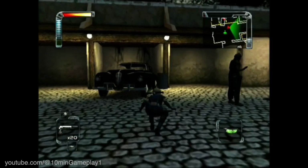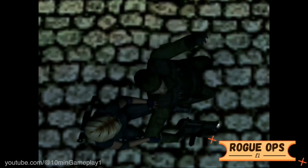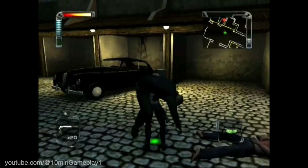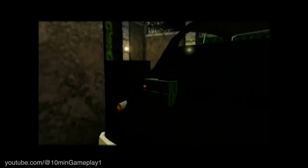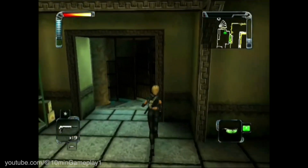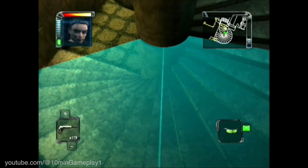If you like the Splinter Cell series, you'll definitely enjoy Rogue Ops. Rogue Ops being the cheapest game that I'm featuring today, rolling in at £1, one greasy pound. You've got some third-person stealth action shooter, crazy, awesome fun here. And as a huge fan of the Splinter Cell series, I can honestly say that I highly recommend you get this game and play through it in its entirety.